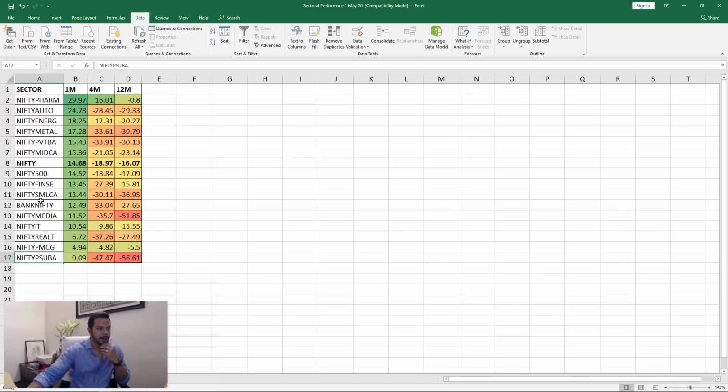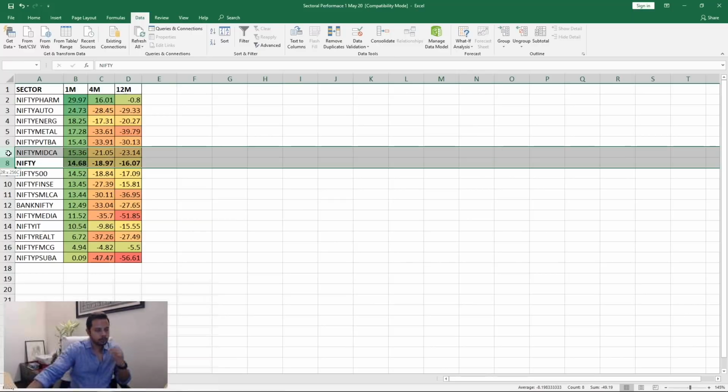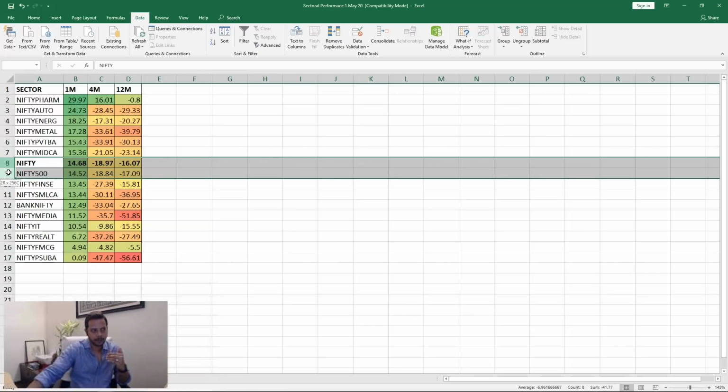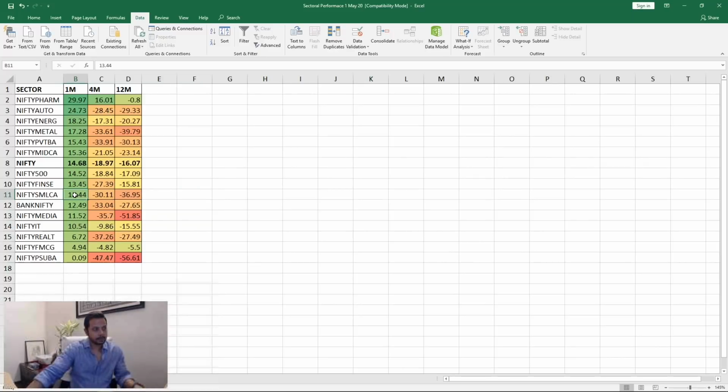Now, where do your benchmark Nifty, Bank Nifty, and your broader markets pile up? I have highlighted Nifty, which is close to 15%. If you go a little up, you can see mid cap, which is 15.3%. If you come a little down, Nifty 500, which is the indication of the broader markets, and then you have the small cap. So if you look at the small cap, the Nifty 500, Nifty and the Nifty mid cap, they're more or less in the 13.5 to 15.5. So we're looking at a 14.5% average gain from the broader markets and the benchmark indices.